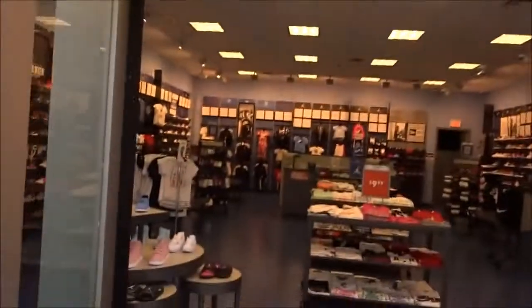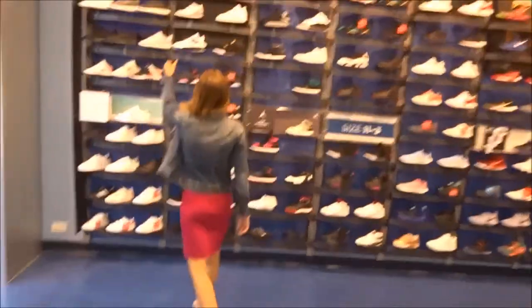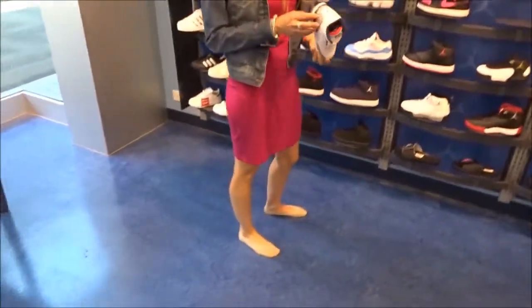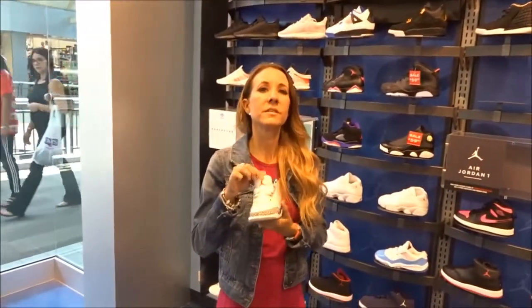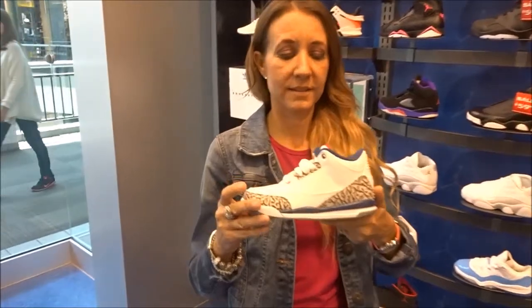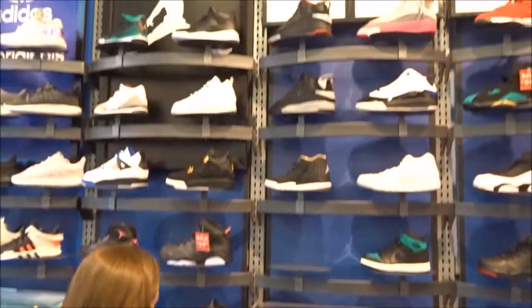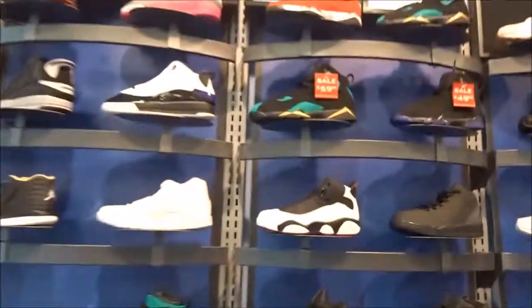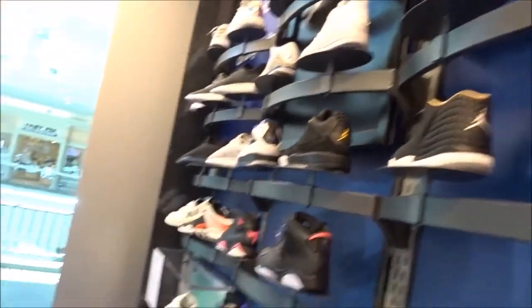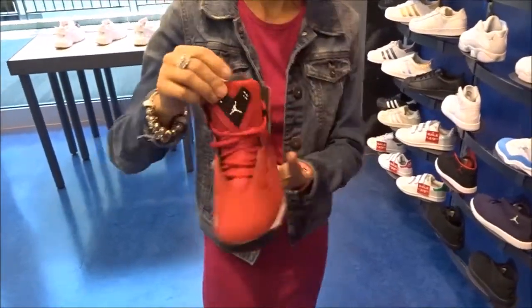Kids Foot Locker, looking for Jordans for Lisa. There's a benefit to having a tiny foot. You can get your Jordans half off. These are cool too. Mini Jordans for your mini feet. Yep. Very cool. Could you give me those red ones down, please? Those are cool too. Awesome.